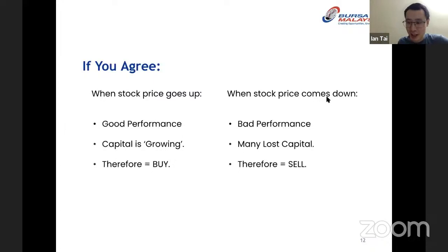But there's a caveat to this. You are only in because you are investing. If you're trading or speculating, then I don't know. You shouldn't be relying on whatever has been presented here, because I'm not a trader and I'm not a speculator, so I won't know.